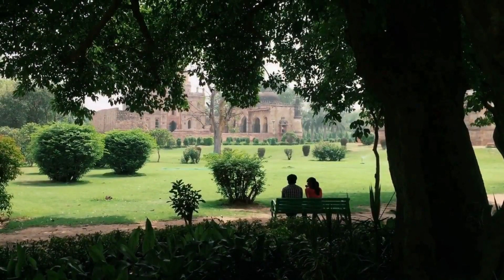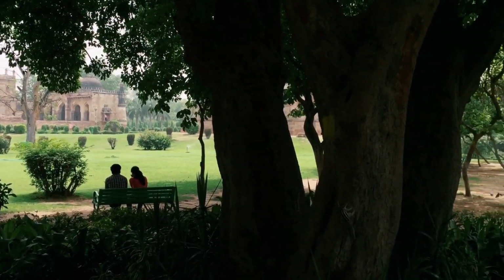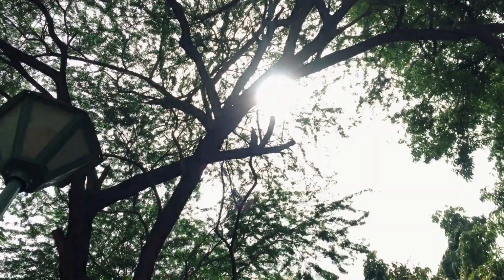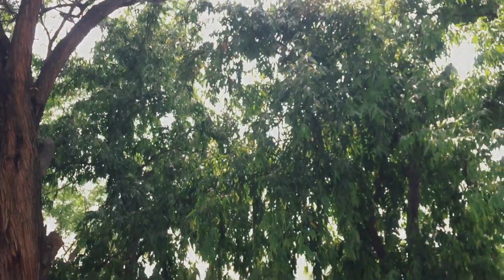Lodhi Garden is perhaps among the most serene places in Delhi that has been a delight to those who visited it. Now you will see this place filled with people who come to soak in the lush greenery and also to stir nostalgia of eras that this place once witnessed.